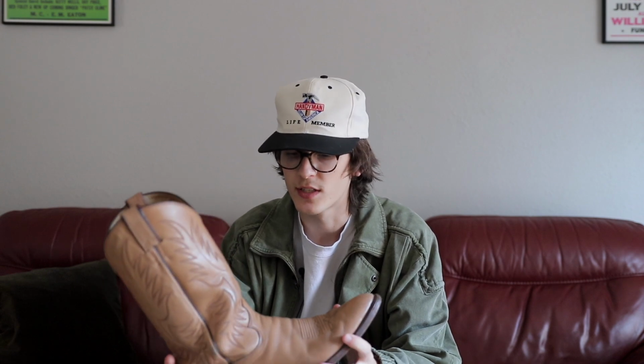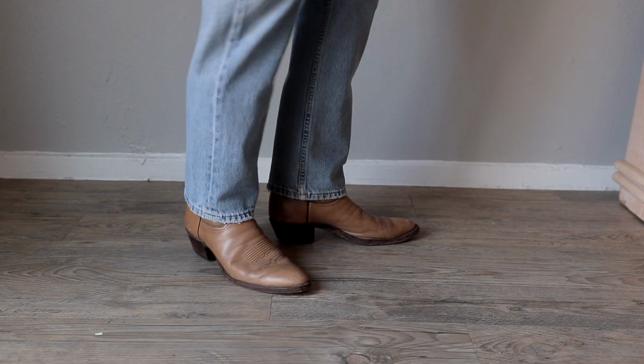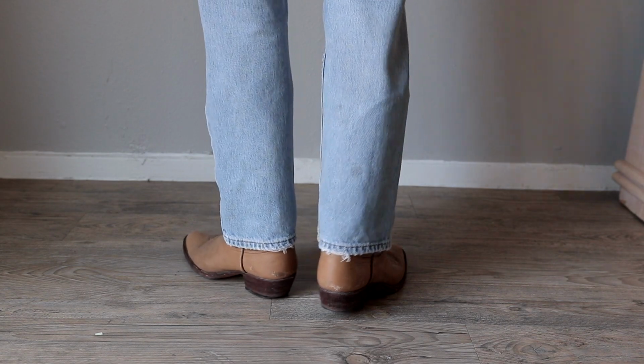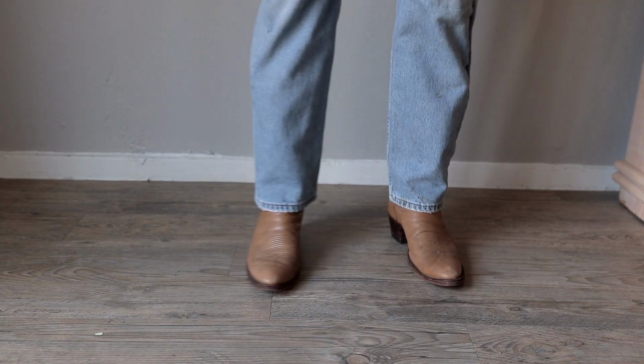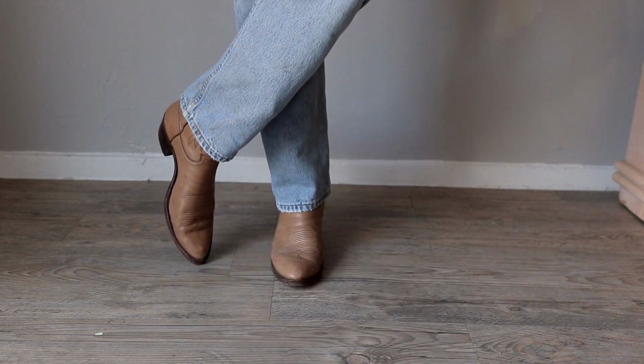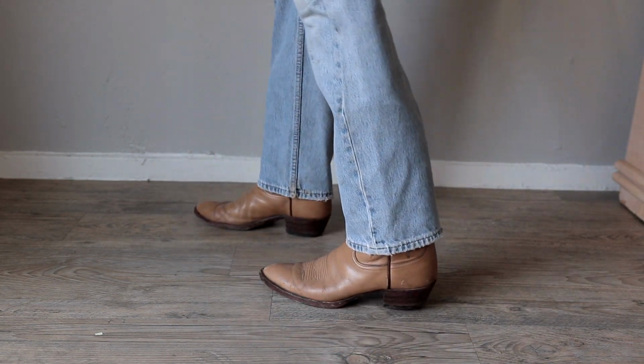It just so happens that this boot fits my foot perfectly. I don't know what about it, but these are the most comfortable boots for me to just slip on. Even going to the grocery store or something, I sometimes just want to put on these boots because they're so comfortable and they just fit my legs so well. Maybe it's also the color.